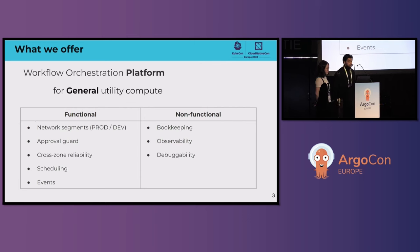And as I mentioned before, we offer our users general utility compute, so that means that they can bring in their own containers so that they can orchestrate their tasks. And many users on our platform run a diverse array of jobs. Some of these jobs are something like AI model training, machine maintenance, and even financial analysis. And that's just the tip of the iceberg.